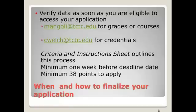Again, as soon as you are eligible, be sure to view your application right away and begin the finalization process. These are 2 steps to finalizing your application. First, you will need to make sure the information on the application is correct. Even if you don't plan on submitting it right away, you want to allow time for any corrections to be made to your record.